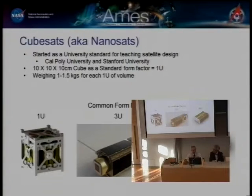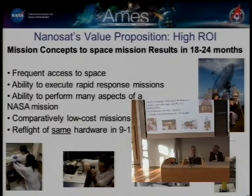You already had somebody here from Cal Poly, and they started some time ago as a teaching tool. As a matter of fact, in many cases, a lot of people still scoff at these things as toys, and we have the mantra of saying, well, some people may think of them as that. We like to think of them as toys to tools. And you can see the mass regime and size regime indicated on this, whether it's a 1U, 3U, or 6U. And this is our objective at NASA Ames: to get a return on investment that is of high value proposition. Do mission concepts from 18 to 24 months from the time you visualize the mission until the time you launch it and start operating it.